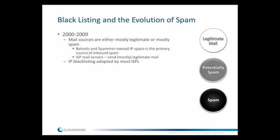So over this period of time, ISPs started to endorse the concept of blacklists. We'll identify the good sources of mail, we'll identify the bad sources of mail, and we'll build up our database and simply block the bad sources, but allow the good sources to send their traffic in. And this was very, very effective. Almost every ISP adopted this. Today, some of the largest ISPs in the world still use blacklists, and over 80% of their spam filtering is actually performed by blacklists, where they're identifying the confirmed sources of spam and not accepting any mail from them at all.